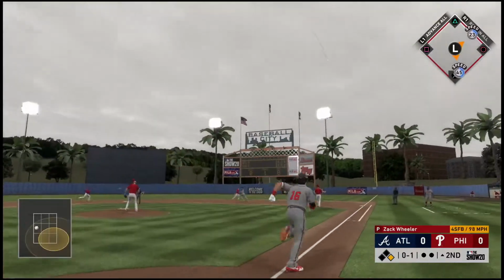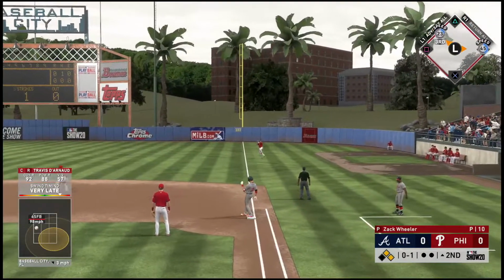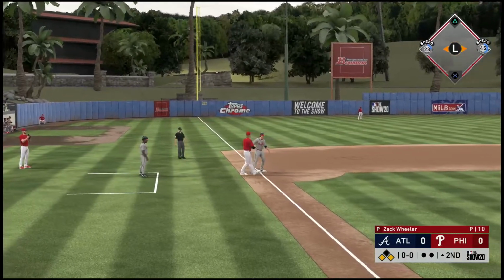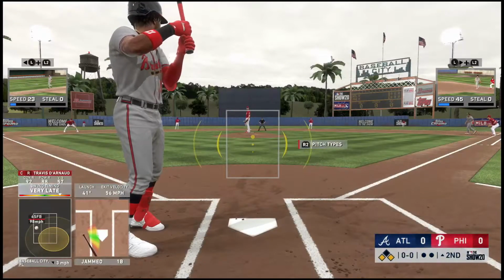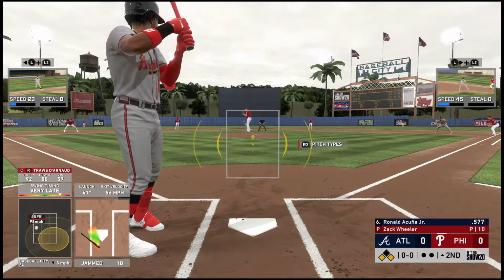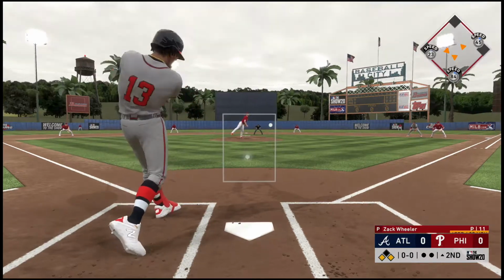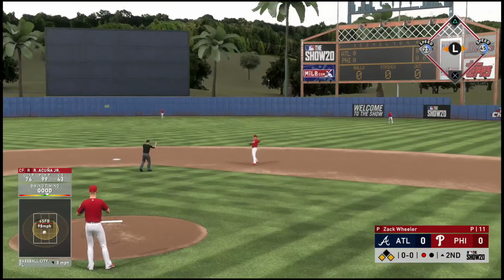And he popped him up. Harper coming on. He can't get there as it falls in. And he's safe. It's so important, Mark, to make quality pitches, and if you don't, this is what can happen. 2 batters, 2 base hits, first and third, nobody out. Yeah, and you just got to prepare yourself as an offensive player. You're just trying to get the runner in from third. You can't worry about creating a monster inning.